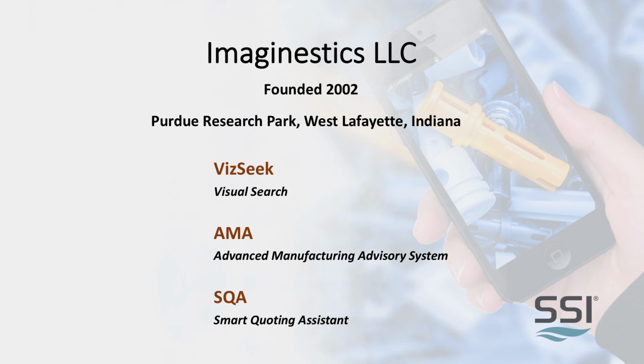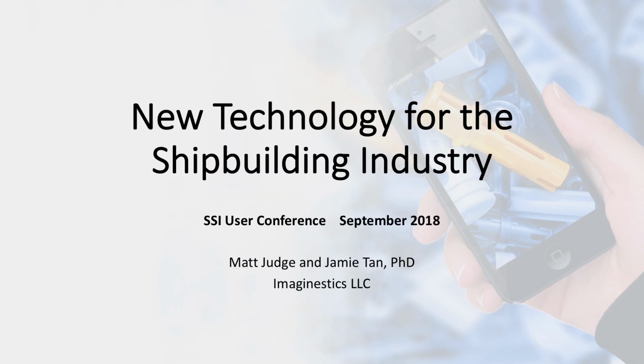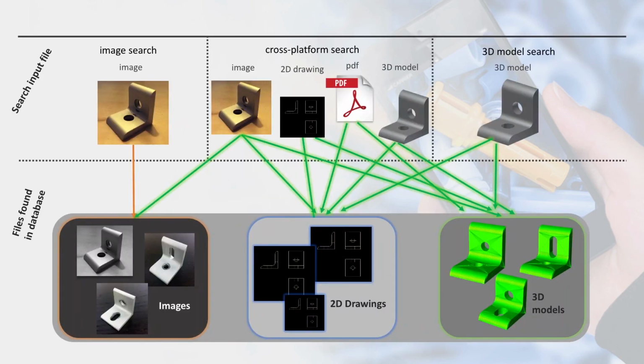So our system that we talked about today, VizSeek, and two others that are almost finished. AMA is in development with the Air Force. We did a 2-year project with them for the additive manufacturing, project management, and SQA, which will be ready about the end of this year. So, new technology, and I'll leave this up here for now.